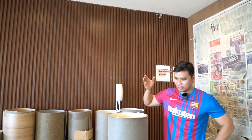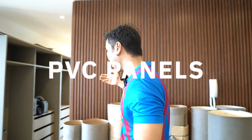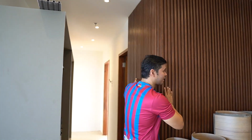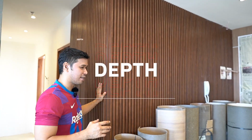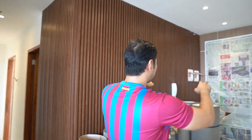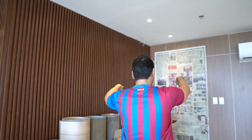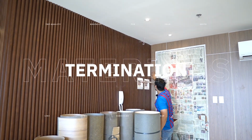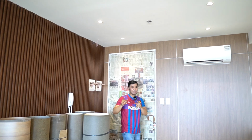Paikot yan guys. So inikot ko siya papunta dito sa ating hallway. Itong side na to, kung makikita nyo, gusto ko siyang lagyan ng depth, kumbaga ng lalim, kaya nag-accent ako para maraming texture. And pansinin nyo dun sa both sides, meron dito termination. Meron akong accent dito na wood, tapos nag-wood uli ako para maganda.